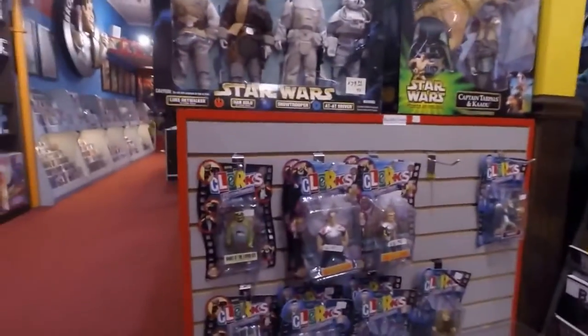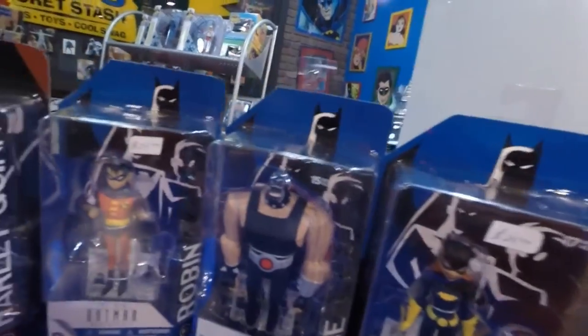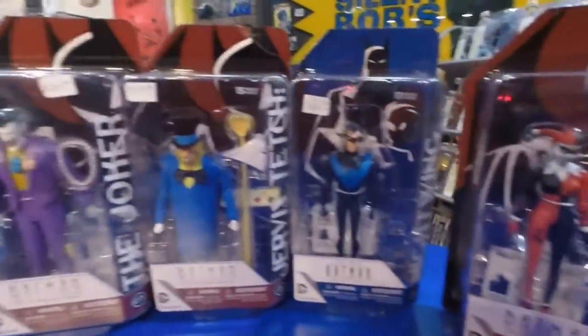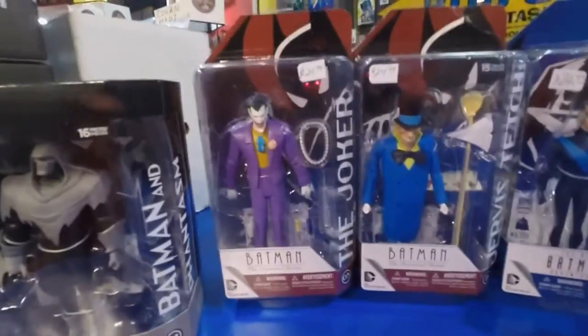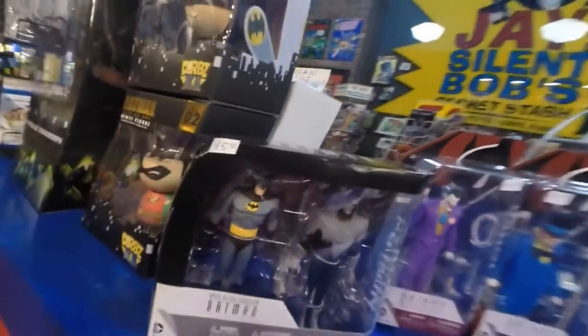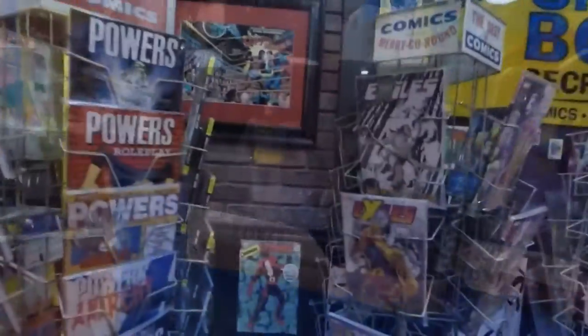Clerks. Oh, sweet Batgirl. Got the sweet Batgirl. Bane, Robin, Harley Quinn, Nightwing, Jarvis Tetch, whoever that is, the Joker. Hi, Joker. Batman and the Mask of the Phantasm. Got racks and racks of comic books.